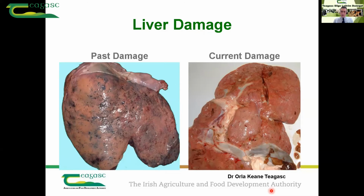Secondly, you have some current damage there, and you can see that the current damage is caused, the bleeding. And if you had time there and maybe looked close enough, you could see some examples of fluke. But that just gives you an example of what livers look like, and explains the damage.